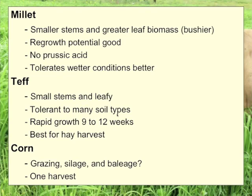But at least in most of the research that I've done so far, it does seem to be best suited for hay production. It can be used for pastures as well, but you need to make sure it's really well established so that the cows don't pull the plants out of the ground. So there's still a lot of work being done on teff to see where it best fits into the cropping systems. All of these grasses that I've just talked about are very susceptible to frost, so they really require that they're grown during the heat of the summer.